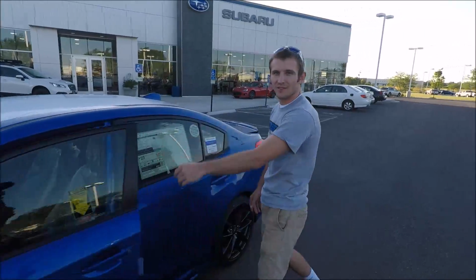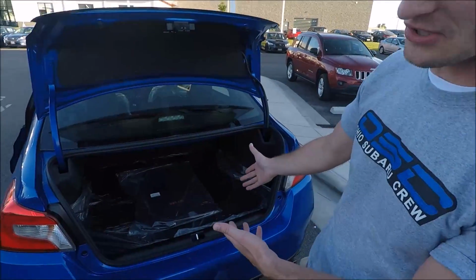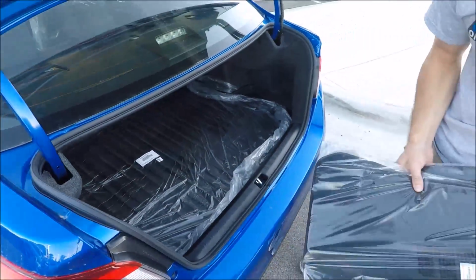All right, we'll take a little look at the trunk. See what we got going on in the rear. Again, with the SPT, that looks fresh. So it's the same size trunk. It's obviously got your floor mats. This one's got the rear cargo tray. So it's plastic, you can throw all your junk in there.